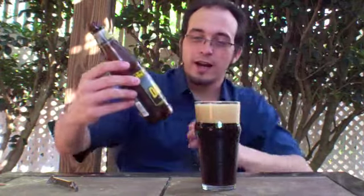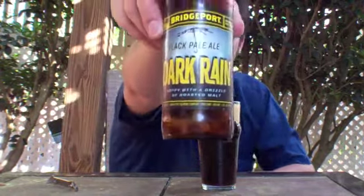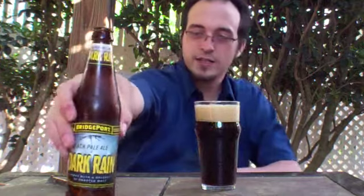This is Dark Rain. Dig that. So that's the deal there. It comes in at 5.9% alcohol by volume and is 60 IBUs. Additionally, it features Nugget, Crystal, Chinook, Cascade, Centennial hops, and features two specialty malts. That's Dark Crystal Malt and Black Wheat. So as you would expect with those two feature malts, you've got a very dark ale.